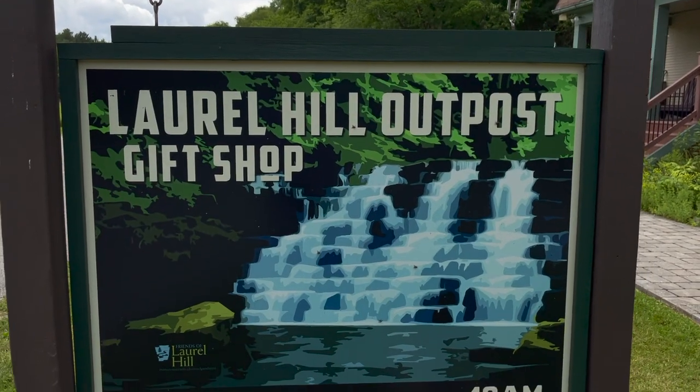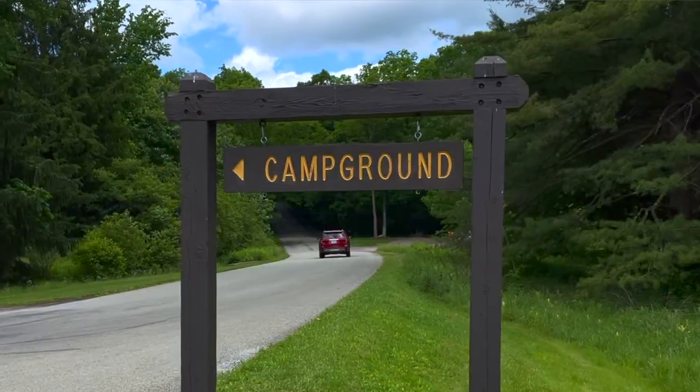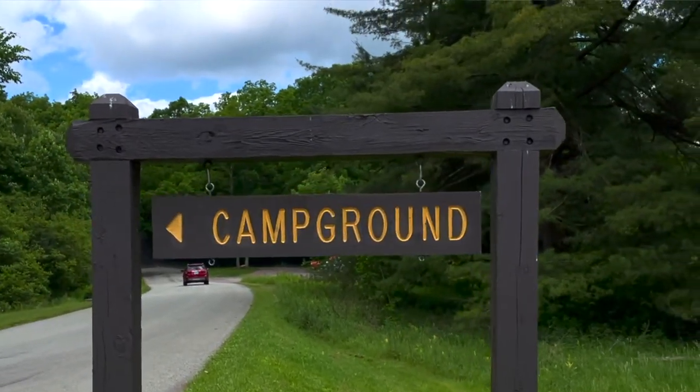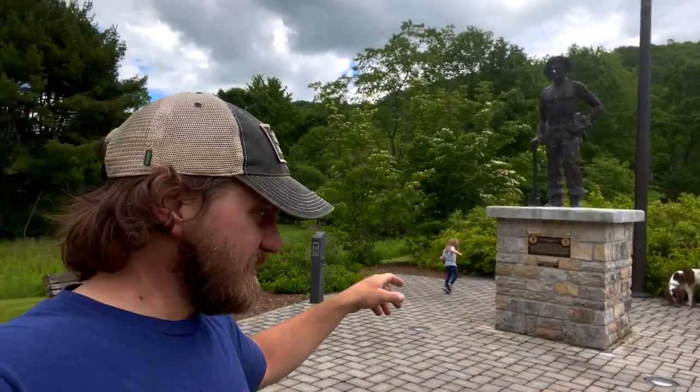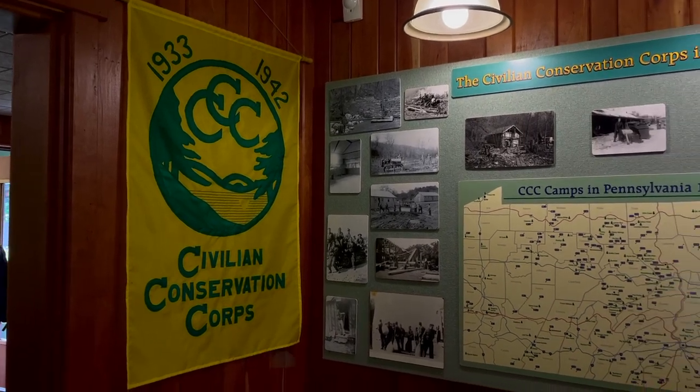Friends, right now we're here at Laurel Hill Outpost, and the campground is just up the way, so we walked down here from our site. They have a statue here dedicated to the CCC, which, if you've seen our Letchworth video, I'm going to be saying much the same stuff. The CCC was an awesome, awesome thing, and I can't believe that in today's society, with the current state of things, we're not thinking about doing stuff like this.